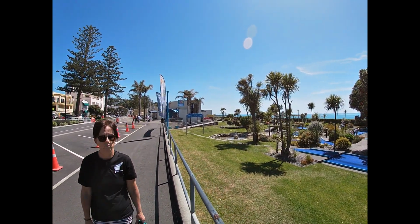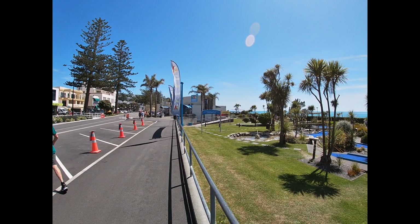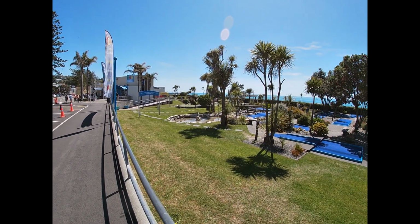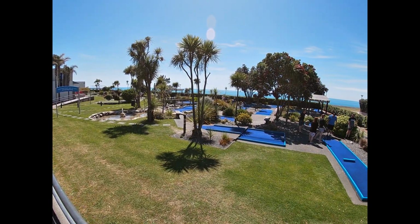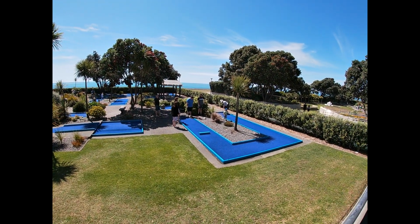So here is one of the tourist attractions, Par 2 mini golf on Napier's Marine Parade. So you can see it's basically a putting course all set up. Loads of people down there.